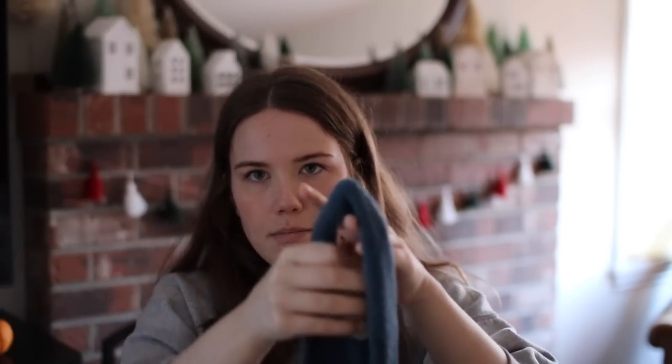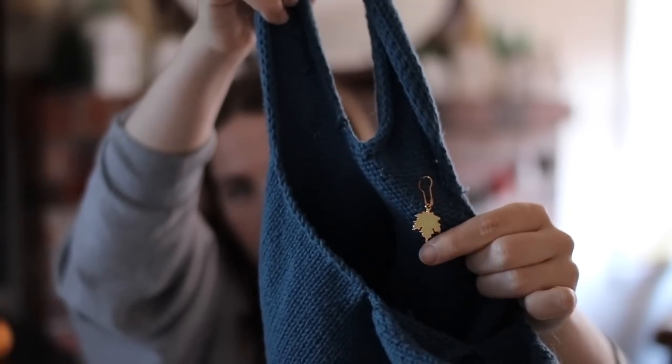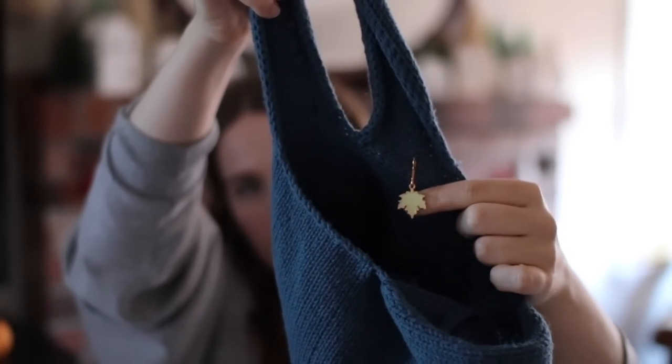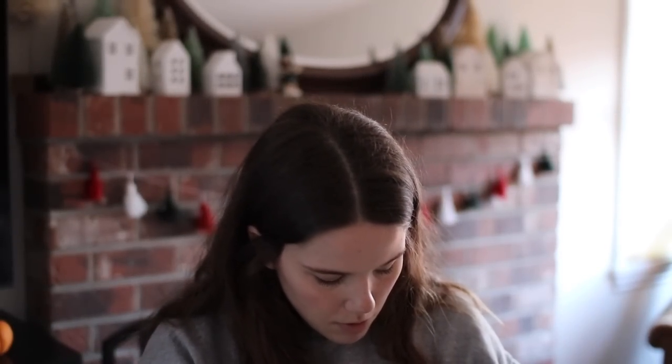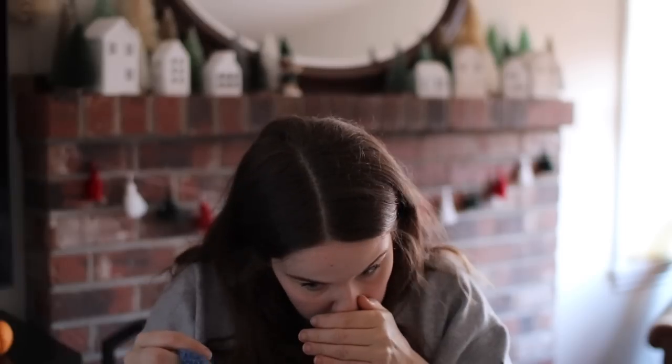I also have on my dumpling bag this cute little stitch marker that I forgot to show you last month when I was talking to you about my haul from Briggs & Little from Maritime Family Fiber. They sent me this cute little maple leaf stitch marker, which was so nice. I just have it hooked inside my bag. But my work in progress that I'm keeping in here is a little sock project. This is a sock that I'm making for my husband for Christmas.